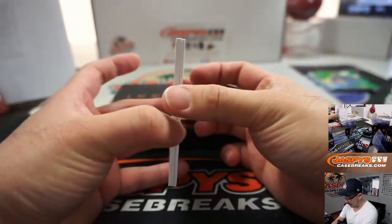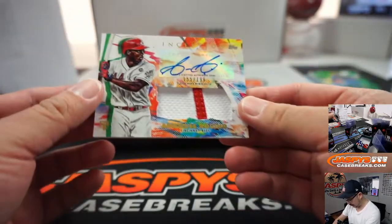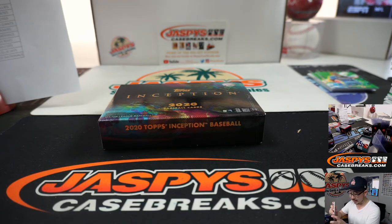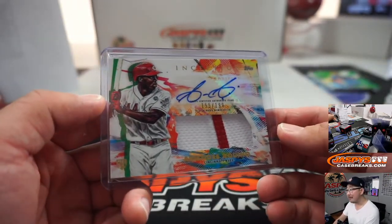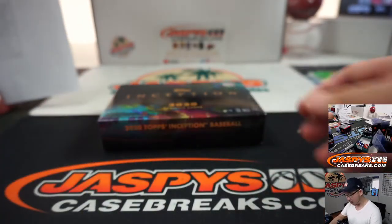Got AJ Puck, and he's going to reveal an Aristides Aquino for the Red Legs, 155 out of 199. This slugger going to EA Sports. It's in the game. I know, for a second I thought it was a plate too when I saw magenta, but then it didn't say plate, so. There you go, EA with Aquino.